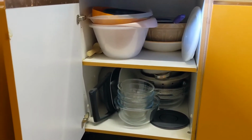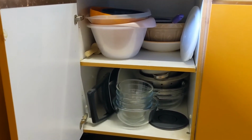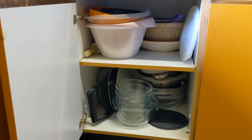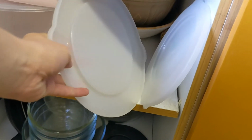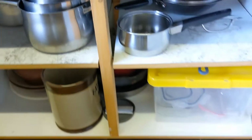My pet peeve is when people put plastic bowls on the bottom or glass bowls on the top, because I just honestly worry about dropping the glass bowls all the time. I hate them. Yeah, so that's literally it. I've also got a few bowls with lids, which honestly are the best things. I can't find any anywhere. So if you know where to find some, please tell me, because I need more.